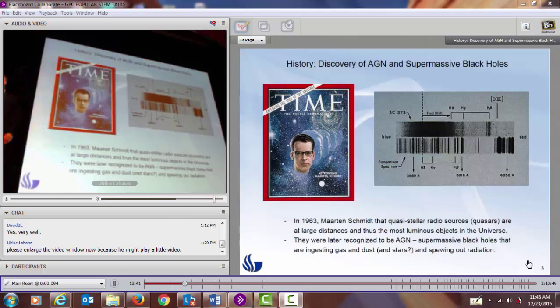He was puzzled because the emission lines that they saw, which is up here in this very old-timey spectrogram, they didn't match any elements that we knew about here on the Earth, and that was very puzzling. Until he realized that this spectrum of this object, in this case the quasar 3C273, was actually redshifted.